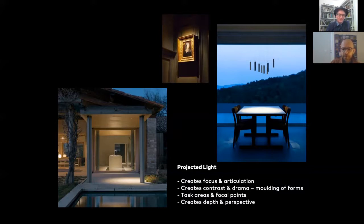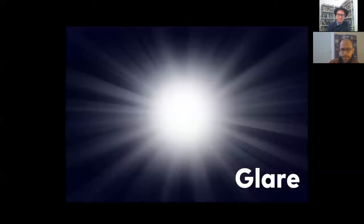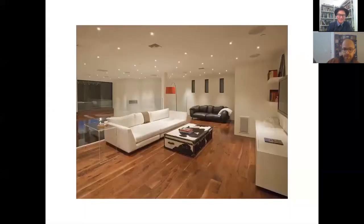So I think it's important to also think that even though people might throw out downlights altogether, they have a place, and it's important to keep that in mind. I think that's why I don't like downlights. Because they can be glary, and if you use too many downlights, they end up just washing out the space, and it becomes a blanket light solution like this very much.